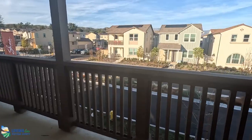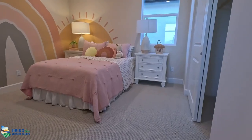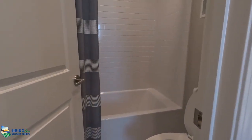I do like how in this model, you walk right up and it goes into the loft area, and right off of the loft area, you have a balcony. Even though this space is smaller than in some of the other models, it does make it feel a little bit larger because of this balcony. Another thing I like with this model is that there's a hallway with all these windows, but if you're located really close to another home, then you're just going to be looking at that other house.